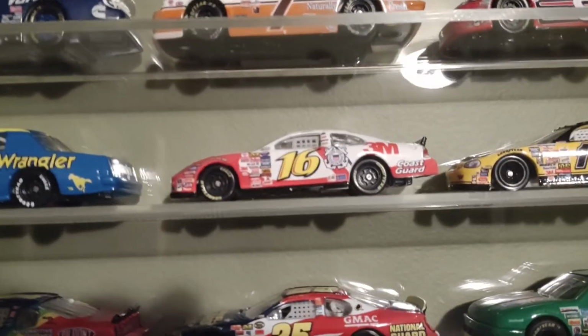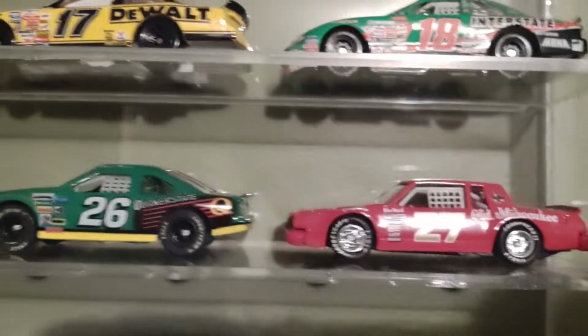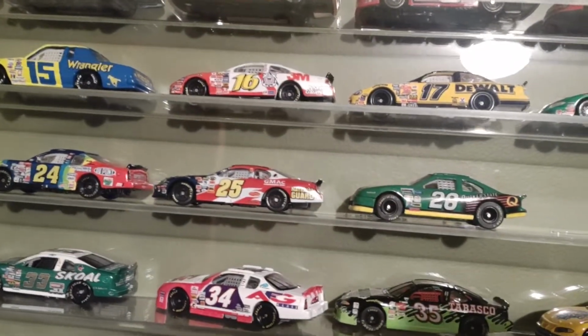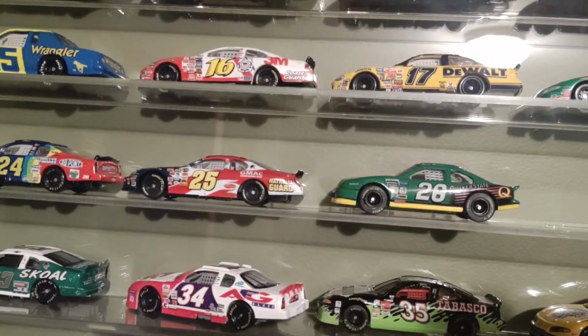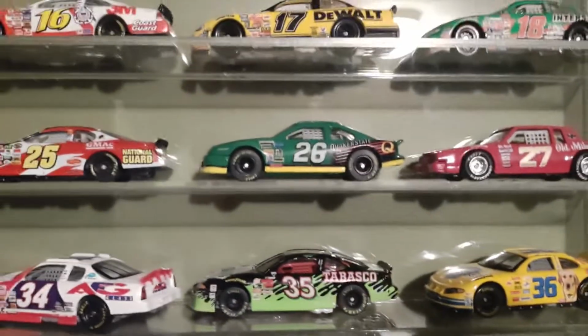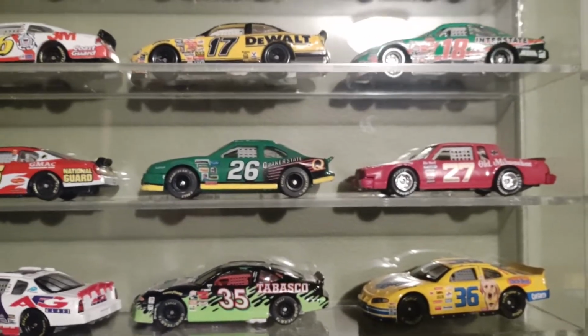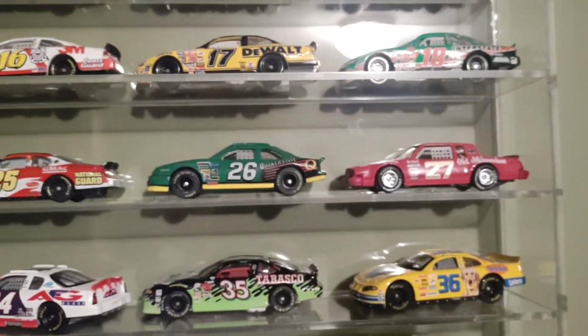Greg Biffle with 3M, number 16. I believe it's Brett Bodine, the 26 Quaker State. Sorry for the glare. And then, oh God, I can't remember his name. Sorry, everyone. That's not helping me. I am not remembering his name off the top of my head, and I apologize because I know it's a big name too, and I just can't think of it right now. With the 27 Old Milwaukee.